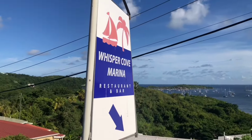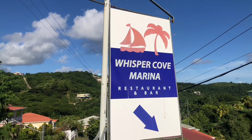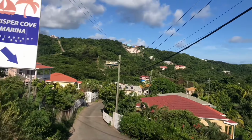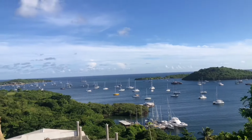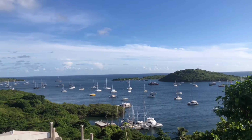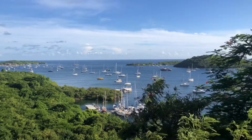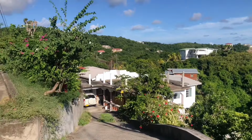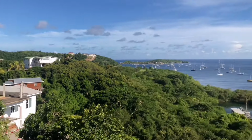There's also a restaurant and bar in this area. It's called Whisper Cove Marina. It's a really nice area. And then over here, as you guys can see, all the boats and stuff along there. It looks so beautiful inside there. Looks really nice. Oh, there's another house right down there as well. I almost missed that, but it's pretty.